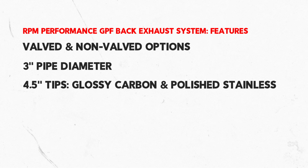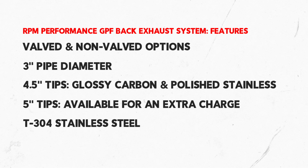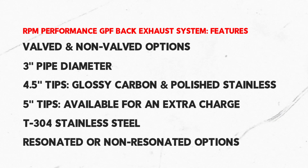Their site states that you can upgrade to 5-inch tips for an additional charge, but I wasn't able to see the option, so did not include that in the final pricing at the end. And like all the exhausts so far, this is also made out of T304 stainless steel and they come with both a resonated and non-resonated option.